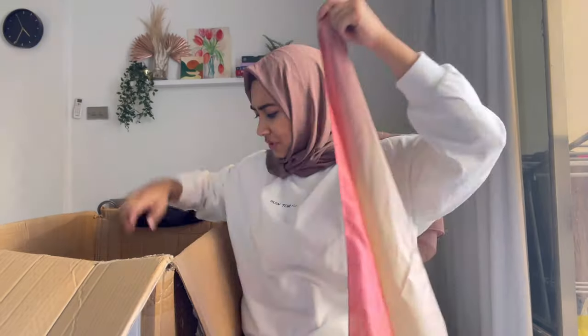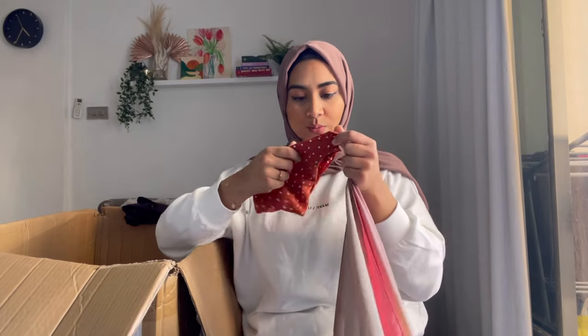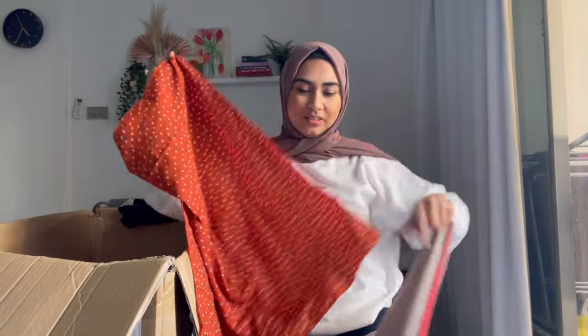I was obsessed with square scarves a few months ago. So I ordered a lot of these square scarves. Ooh, this material is really nice. So yeah, I ordered these three square scarves. They're quite big. I think I can wear them as a hijab. I'm not sure. Let me try it. Okay, so no, they're not long enough to cover everything. They're really cute. I think I can wear it like this. Yeah, I can wear it like this or find another way of wearing it. But I really like them.